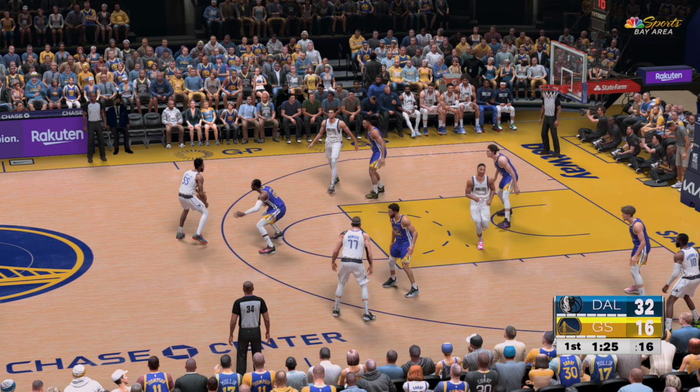Big men nowadays, Doris, some of them handle like a guard. Well, this is the beauty and the natural evolution of having to function on the perimeter. You want to be as skilled as possible. We call it being a three-tool player, Brian. Can you dribble? Can you pass? Can you shoot? Increasingly, you must be able to do all three.